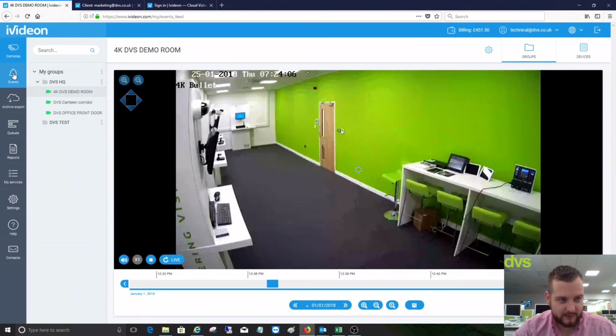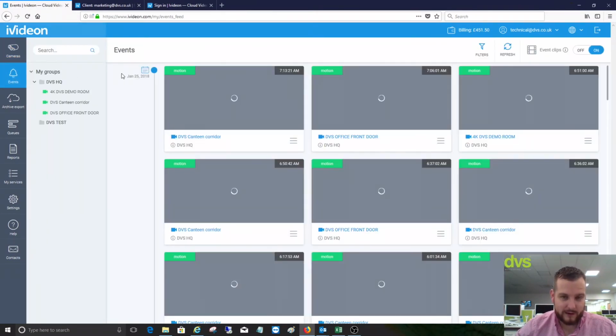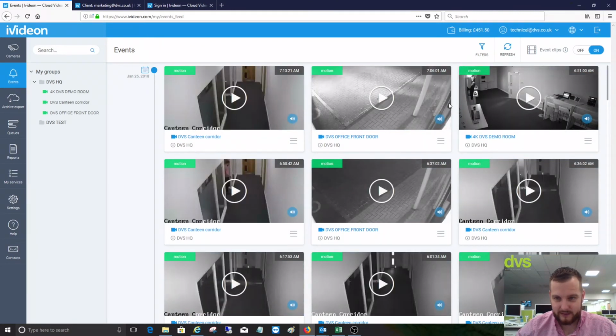So we've got our events. Again, if you've got motion or alarm set up, what you'll see is every event, so every motion or alarm input event creates a tag there. So you can simply choose these tags instead of looking through all of your system and time bar for the indicators. We can just go into events, click play, and play that associated event. And then we can do the same. We can export that, as we just said there.